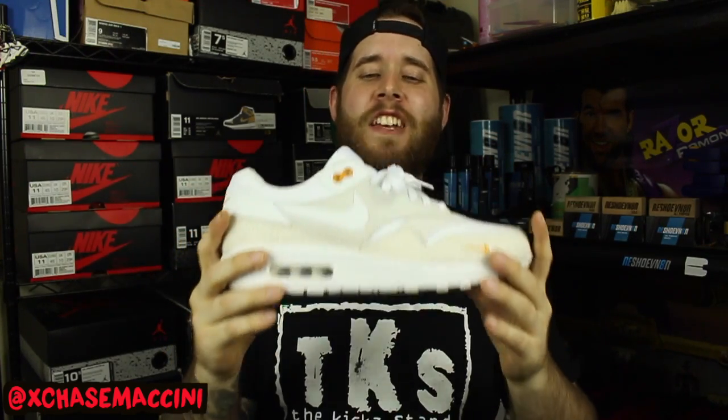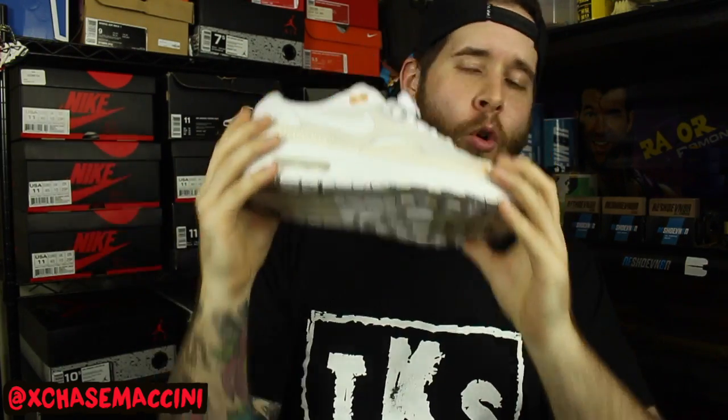Now, this does not happen very often in my life, especially when it comes to sneakers, but when I walked into the store and I saw these sitting on shelves, I knew immediately that this pair of Air Max 1s had to be in my collection, and they had to be in my collection right then and there.